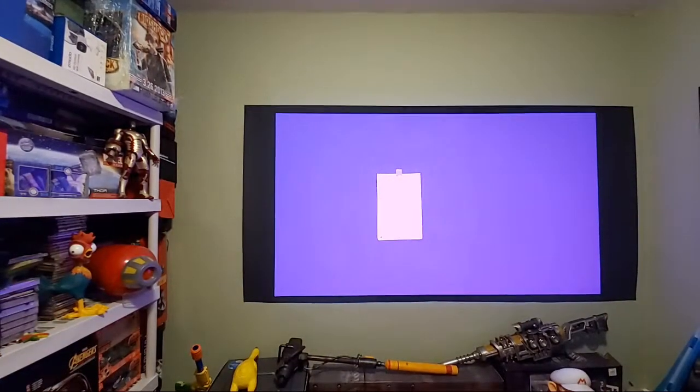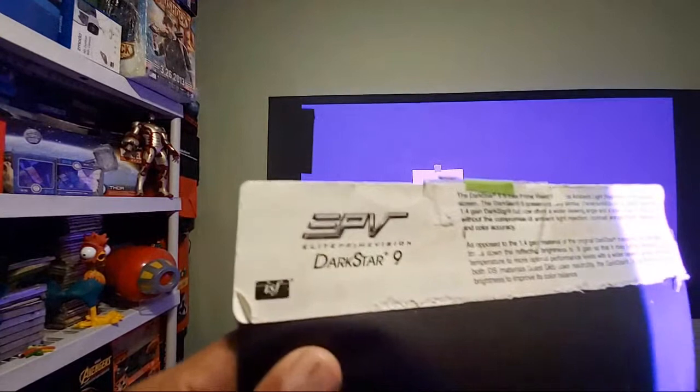Now, let's talk about the value. Here we are now. We have a black screen that has the technology to produce a white level and black level at the same time. It proves that you can't paint your screen with everyday house paint, but let's see the worth of it. As I said before, this particular sample sheet right here, the Darkstar 9, is a $3,000 projection screen. If you want that screen at 120 inches, it's around $3,000.